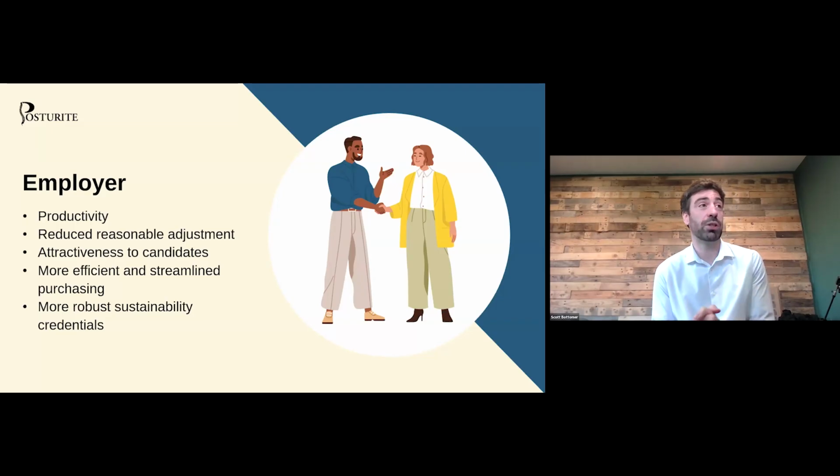But again, productivity is a huge benefit to the employer. You'll have a reduction in reasonable adjustment cases. Or at least, even if you do have the presence of those musculoskeletal challenges, you will have appropriate equipment within that space to help overcome those issues, and there'll be less of a need for a day two purchase.